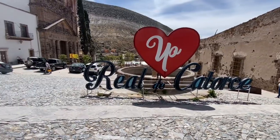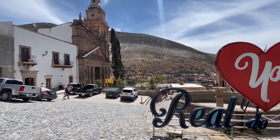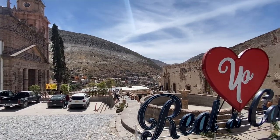An old mining town, which is now a tourist attraction, but you've got the old church with the houses in the mountainside, and then you can still see where it was mined out higher up.